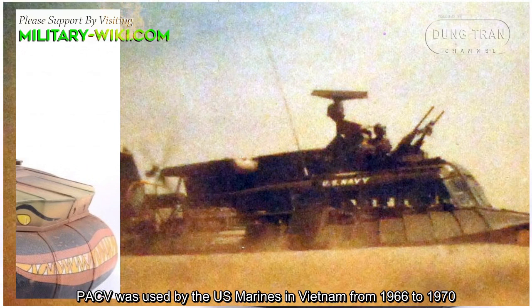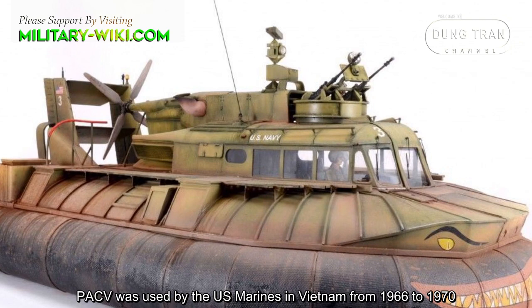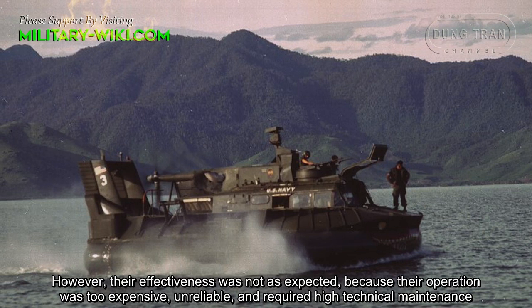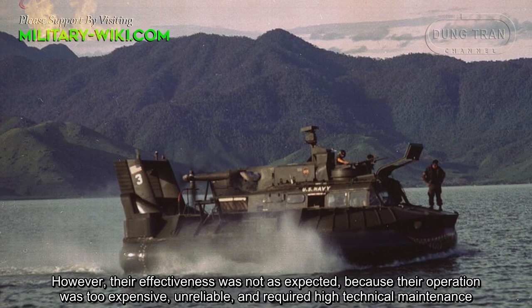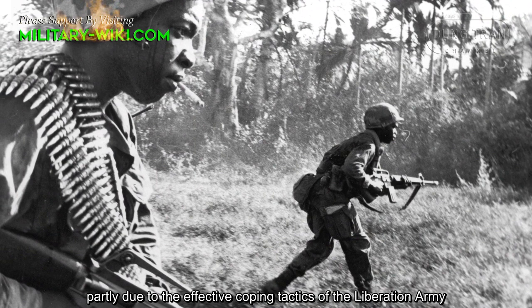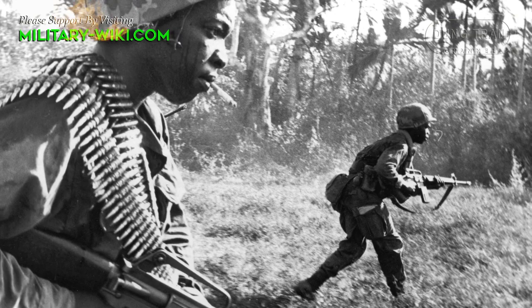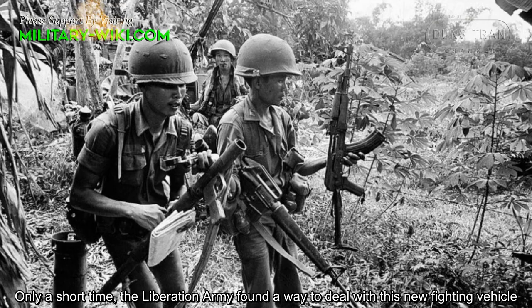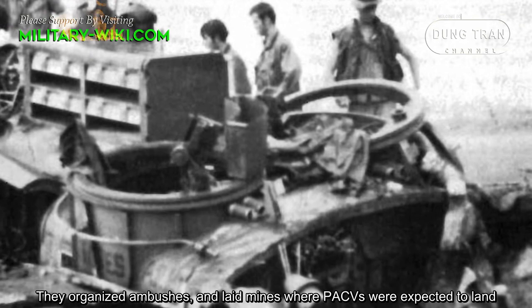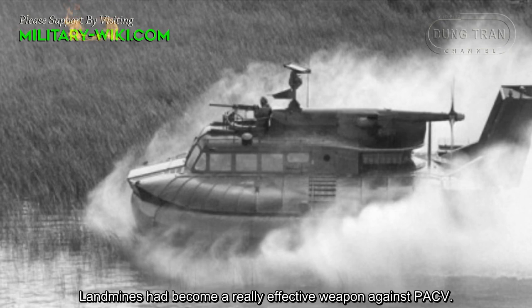PACV was used by the US Marines in Vietnam from 1966 to 1970. However, their effectiveness was not as expected, because their operation was too expensive, unreliable, and required high technical maintenance. Later, the US had to withdraw the air cushion vehicles from the Vietnam battlefield, partly due to the effective coping tactics of the Liberation Army. In only a short time, the Liberation Army found a way to deal with this new fighting vehicle. They organized ambushes and laid mines where PACVs were expected to land. Landmines had become a really effective weapon against PACV.